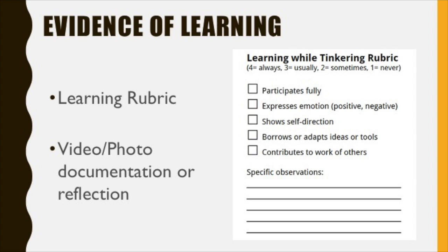So that's one way. And then another way we talked about was video or photo documentation or reflection. And this could be students taking their own videos, taking their own photos, writing notes, or doing video reflections with their teammates, talking about what they're doing. Did their prototype work? What changes did they have to make to it? So those are two options a teacher can use to document the learning process and show evidence of student learning.